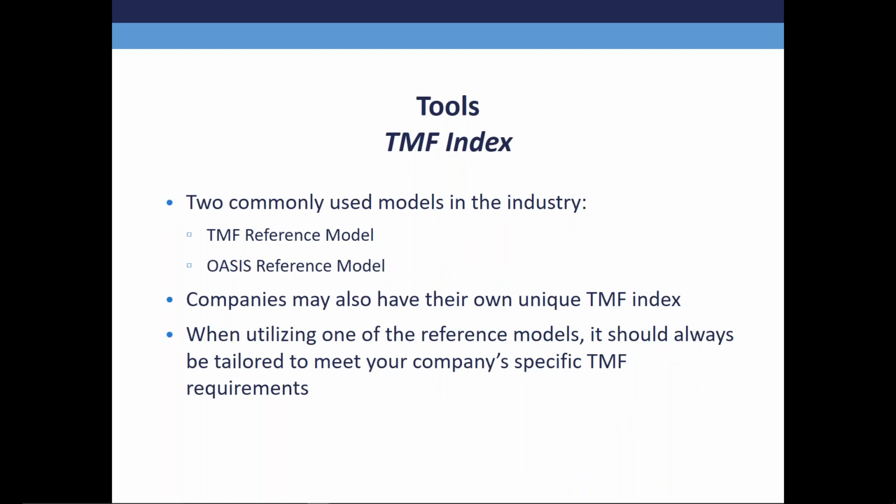So there are several different options when you're setting up a TMF index. There are two commonly used models in the industry, probably the most popular of which is the TMF reference model. You may sometimes hear this referred to also as the DIA reference model. There's also the OASIS reference model, and the OASIS reference model is mapped structurally 100% to the TMF reference model, and it just adds a bit more information when it comes to metadata and things like that.